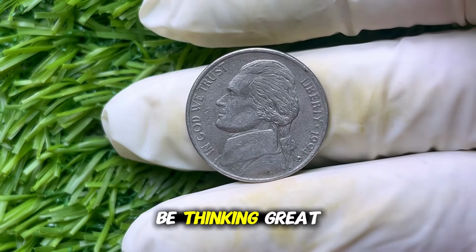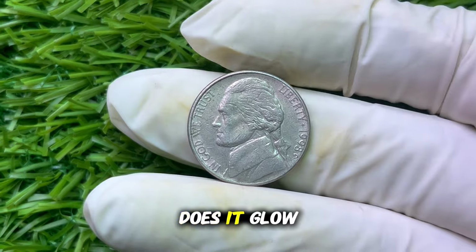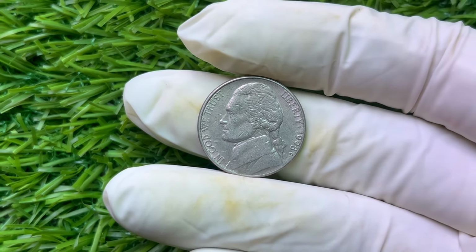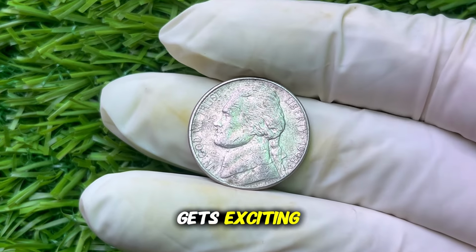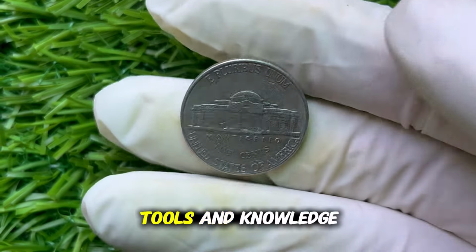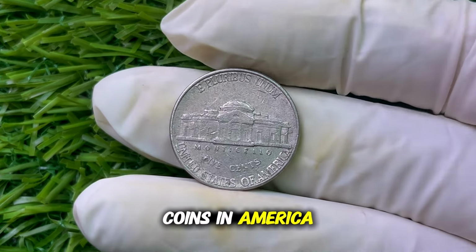Now, you might be thinking, great. But what am I looking for? Does it glow in the dark or sing a tune? Not exactly, but we're getting there. Here's where it gets exciting. With the right tools and knowledge, you could be holding onto one of the most valuable coins in America.